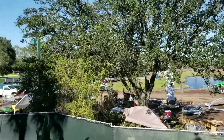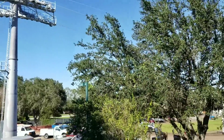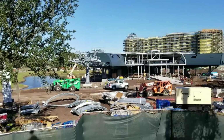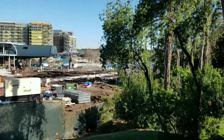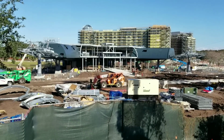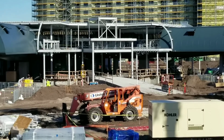You can see one of the main towers heading over to Epcot right there. And again, you have the cabling that's coming down through the Riviera station, and then you would head out towards Disney's Caribbean Beach, and that runs through Aruba and Jamaica, just to the right there. Doing a lot of work as far as the center area. This is where the passengers will load and unload.